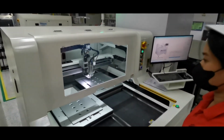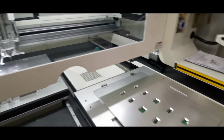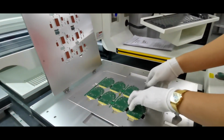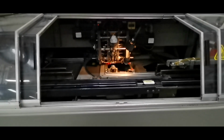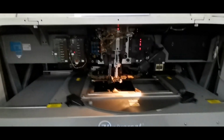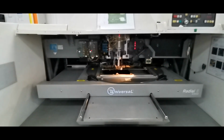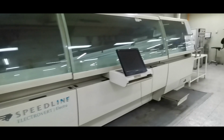This is the automatic depaneling machine. Elecsys utilizes a universal automatic insertion machine that can insert and clinch axial mounted and radial inserted components. This is the wave soldering machine.